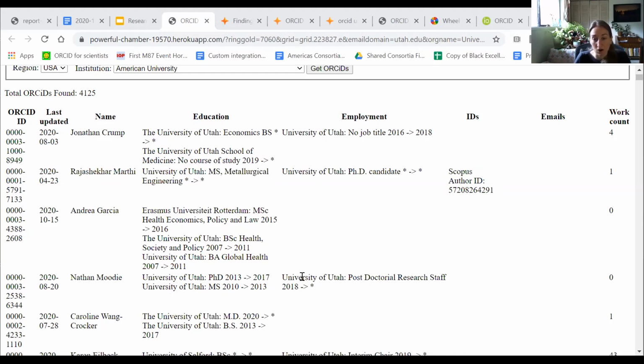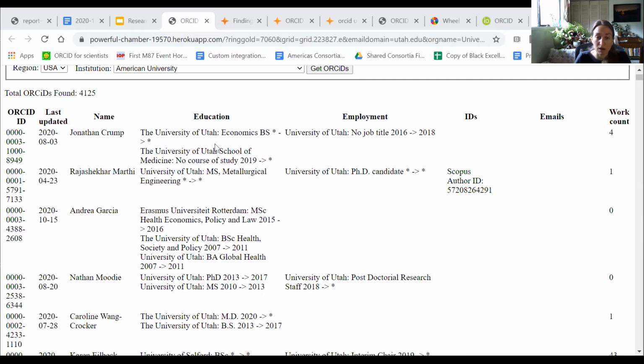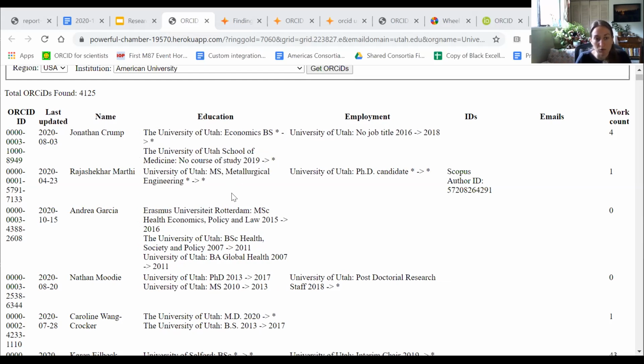The caveats though are that there might be people at your organization that have an ORCID ID, but if they don't have any public data in their ORCID record that matches the search terms, the Ringgold ID, the grid ID, the email domain, or just the name of the institution, they won't show up in the search. So there are going to be people who are missing from these search results, so you have to know that. And right now, the search results will include people who maybe were affiliated with your organization in the past, but might not be there currently.